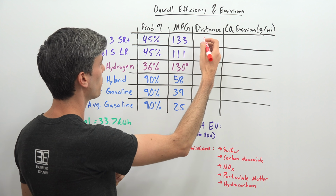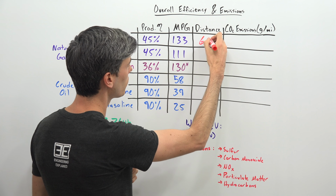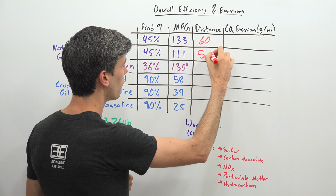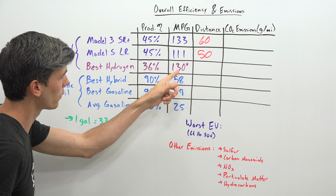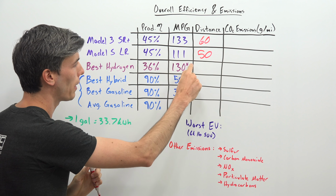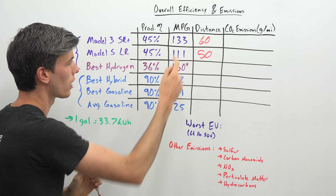So multiplying that for the Model 3, we get 60 miles on that 1 gallon. With the Model S, we get 50. Now, for hydrogen, you'll notice this is a different number than what we started with in the beginning. That's because this is about the energy efficiency of a good electric car.